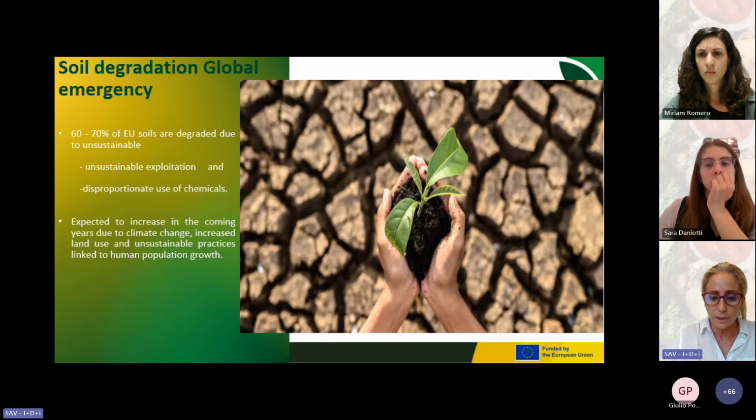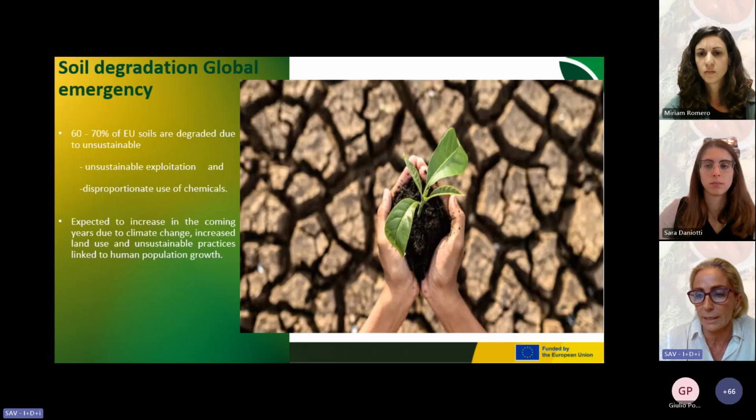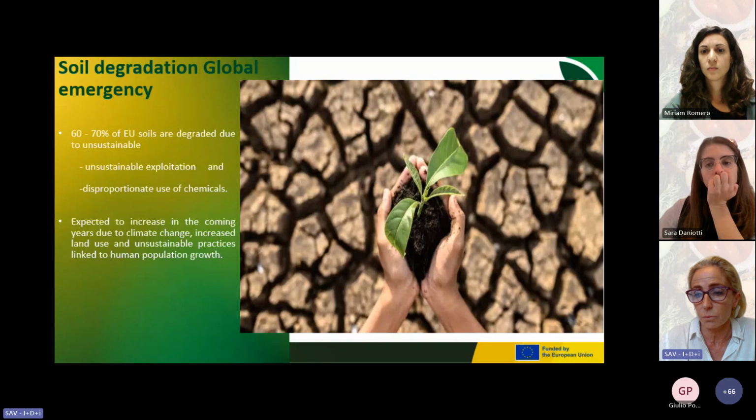a brief introduction: I would like to say that soils are, as you already know, finite natural resources with critical socioeconomic and ecological functions, including food production, biodiversity conservation, and regulation of water supplies. Today, between 60 and 70% of soils are degraded across the European Union, due to unsustainable soil exploitation and the disproportionate use of synthetic chemicals. In addition, soil degradation is expected to increase in the coming years because of climate change, increased land use, and unsustainable practices linked to human population growth, resulting in direct negative consequences on the food supply chain, environment, biodiversity, and human health.